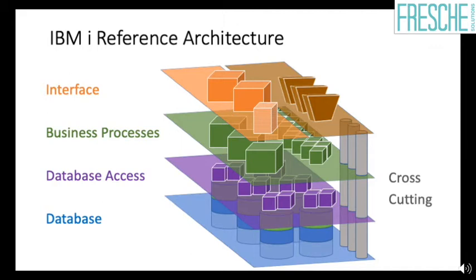This is a suggestion. We've been using it a lot, and a lot of people love it. But IBM i works really well in this environment to have this architecture, and modern IBM i applications should be built to an architecture that either matches this or is similar to this, because this is how architectures in the modern world are being implemented.